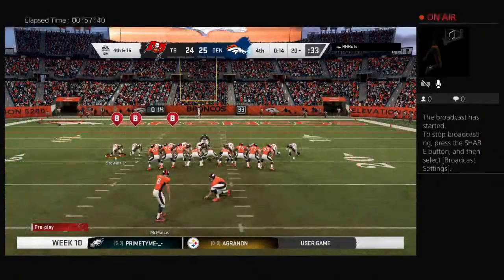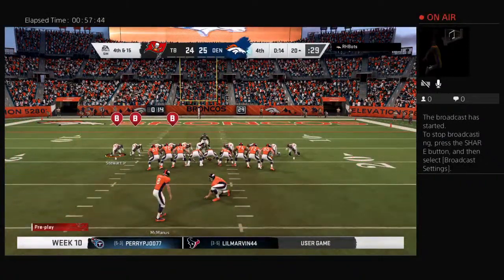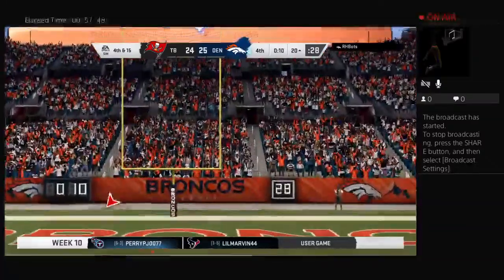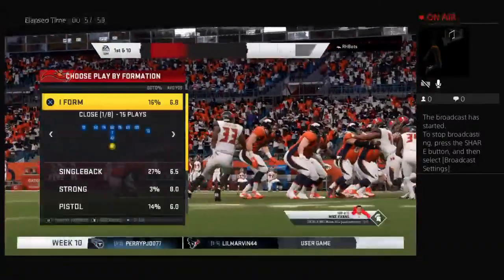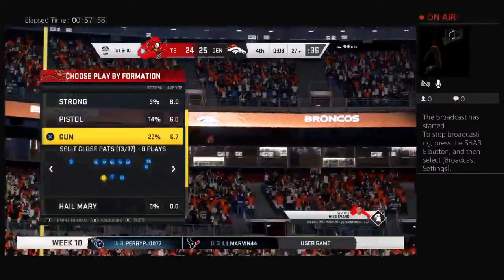So on 4th down, out trots the kicker in a big spot here. This will be a 37-yard attempt. And it's off the left upright. Oh, my goodness. Heartache. It's no good. And this score will stay right where it is.